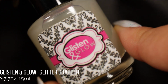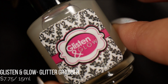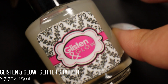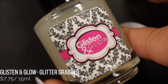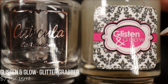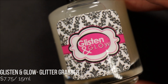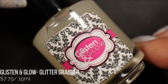If you've not heard of glitter smoothing top coats, they can be used for glitter, but also really flaky dense polishes, just anything that kind of dries with a textured finish. If you let the polish dry completely and then add a layer of glitter smoother, that's this, and then add a layer of top coat, then you will get a gorgeous textureless glass-like finish on your textured polish. They are a complete game changer. If you haven't tried a glitter smoother before, I highly recommend it.